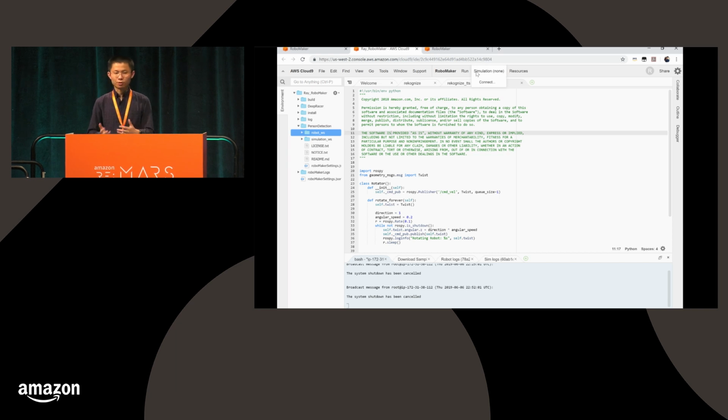Then we also have a simulation menu. Once I connect with the live simulation, you can actually visualize the simulation from this interface so that you can actually iterate on your code. You can update your code, build, bundle, update the simulation, and view the results through that entire iterative development life cycle, all through this single interface.